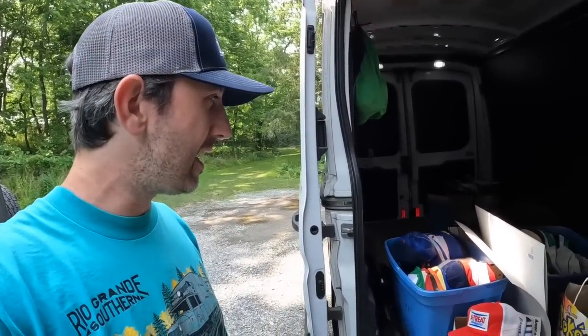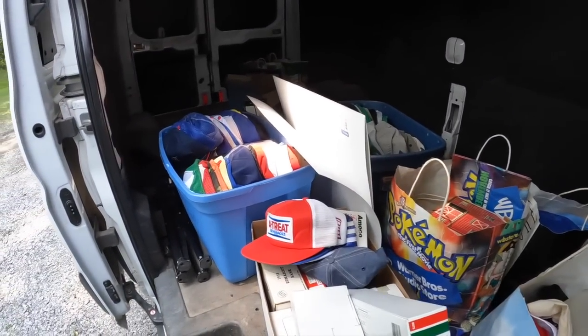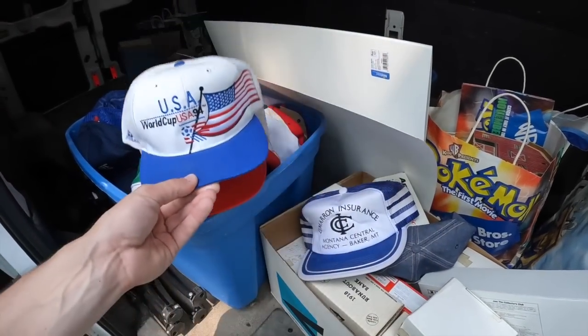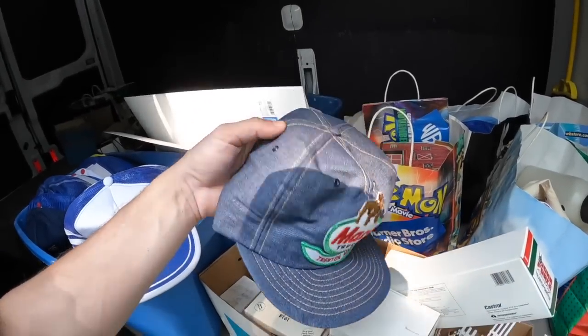I guess a lot of the money came from buying the hats. Originally, so like for this hat, I think I spent $5 for it. This one I spent $5 for. This one I spent $5 for. This I spent $10 for.